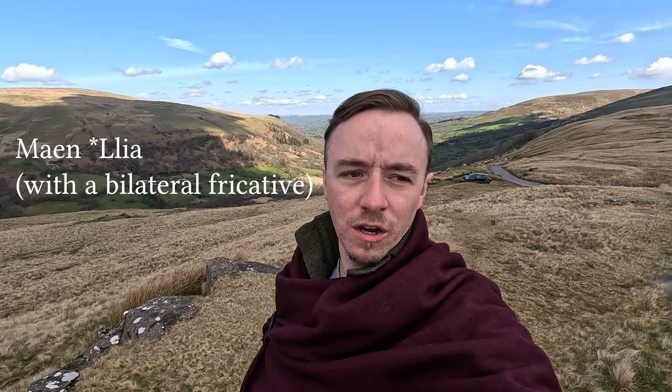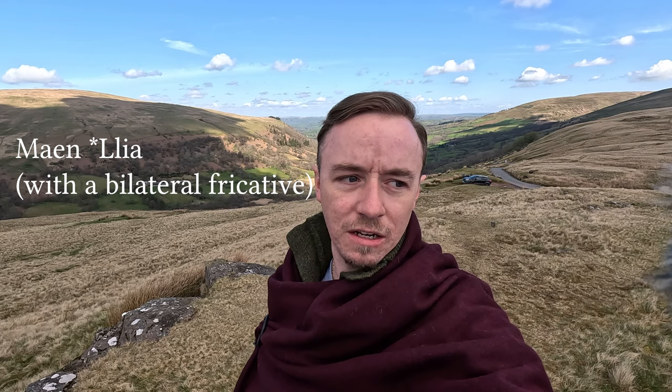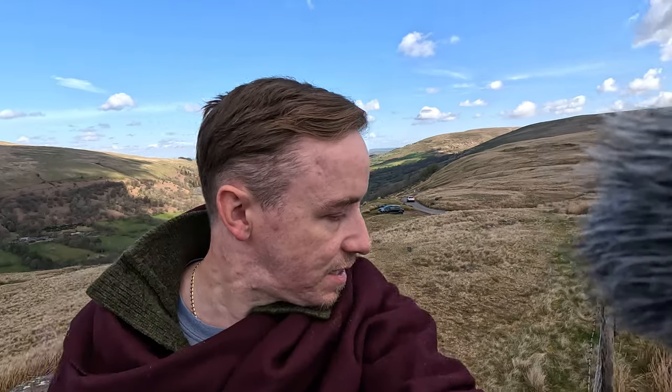Here we are at Brecon Beacons National Park with my wind muff in the camera frame, with beautiful Wales in the background behind me. We are going to go look at a couple of Neolithic stone monuments today. We are going to go to Maen Llia. We are going to go to a henge, a stone circle. But right now we've stopped at this stone wall behind me.